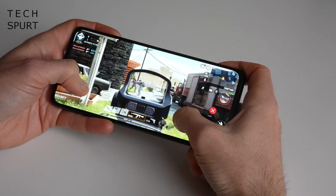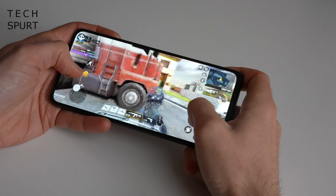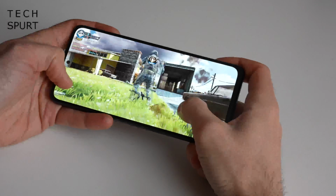That mighty screen supports 360Hz touch sampling, so it's more than responsive enough for frantic action shenanigans where ruthless skull children attempt to murder the living shit out of you online. I say attempt, I mean they obviously succeed when it's me as well.